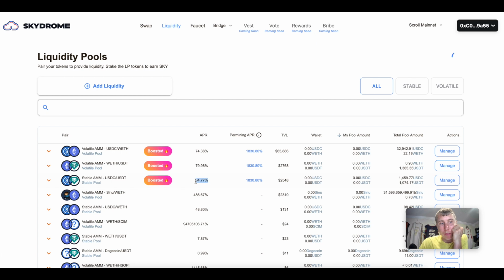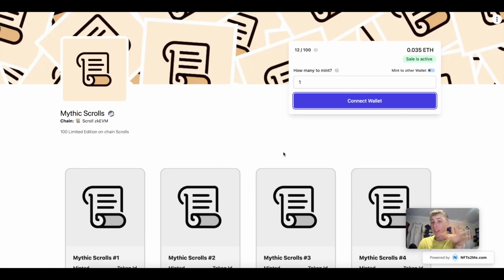They have the swap fee APR, which is 34.79%. This actually goes to the LP providers. And then you have the pre-mining APR. Keep in mind the liquidity is really low, so I wouldn't recommend throwing a bunch over here, but it could be a good opportunity to farm some Sky tokens. And the last thing to do is mint one of these mythic scrolls.